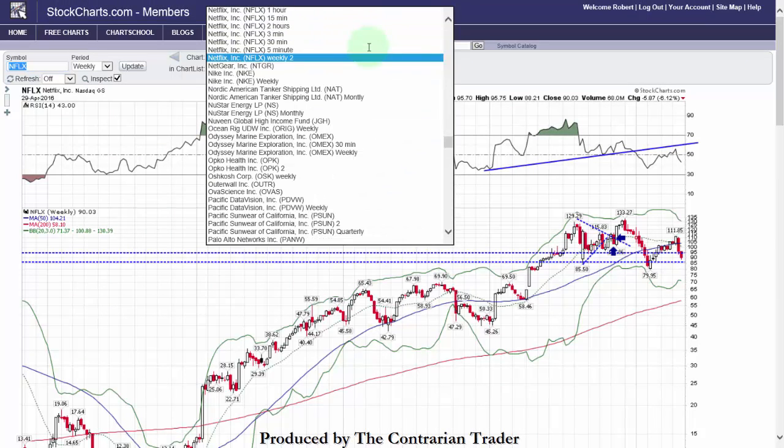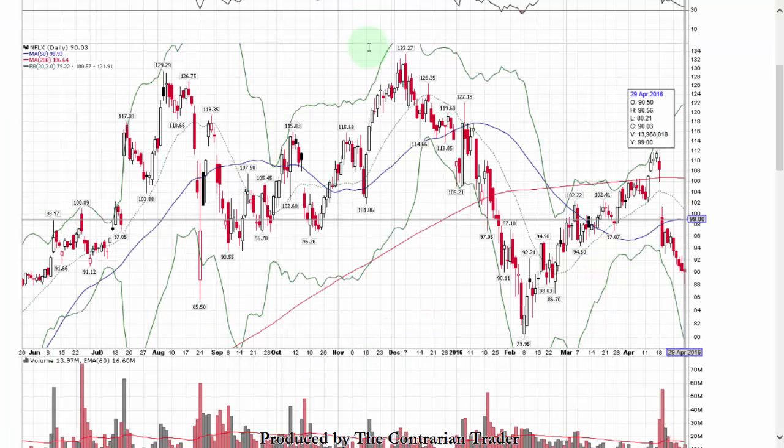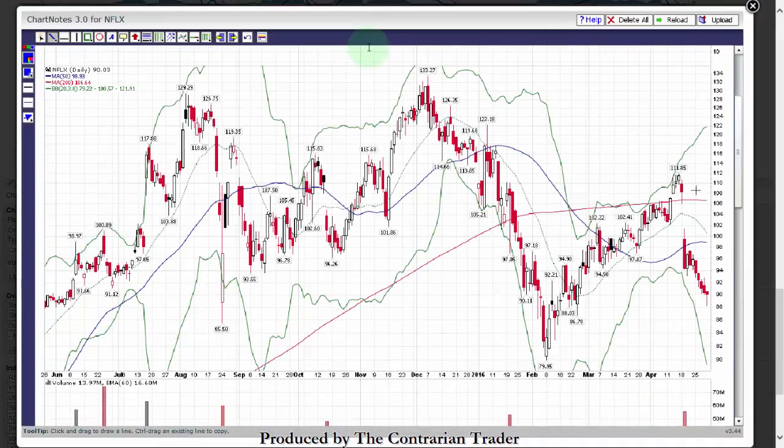Longer term, shorter term, is there a trade to the long side to be had? Let's go to a daily chart. We may have a trade to the long side. Let's annotate this chart. While I'm doing this, we need to appreciate why Netflix is going down.